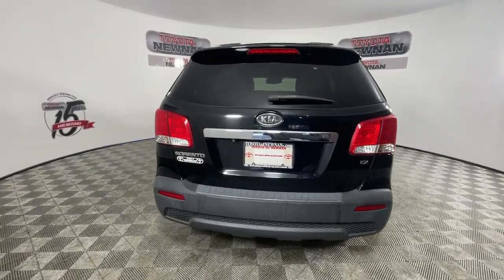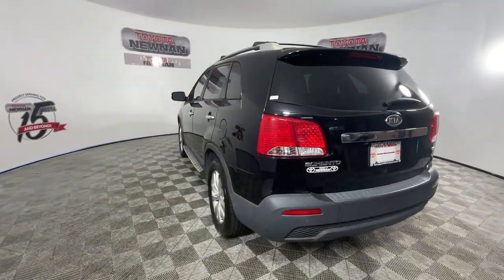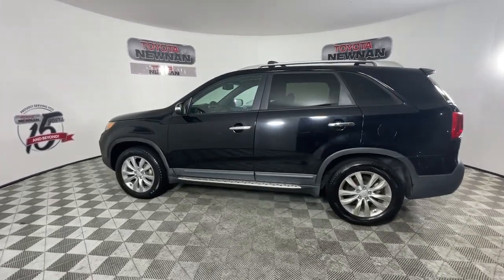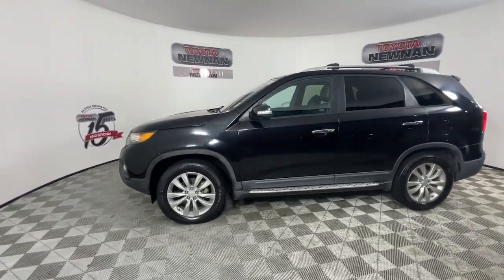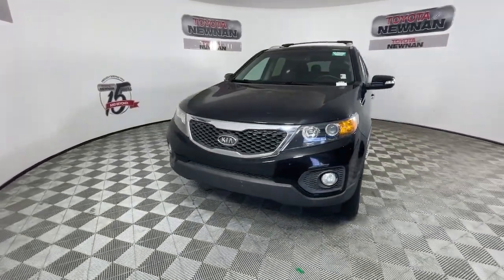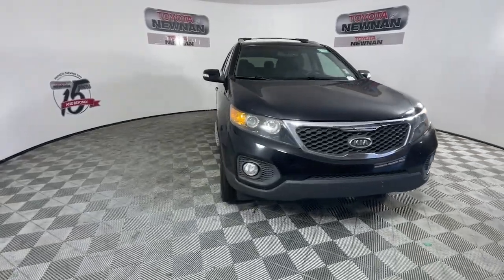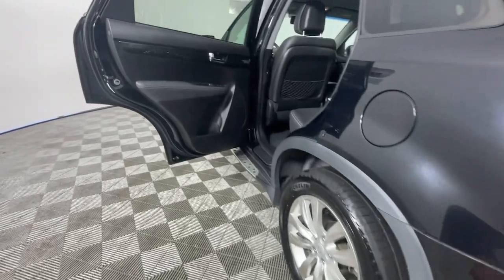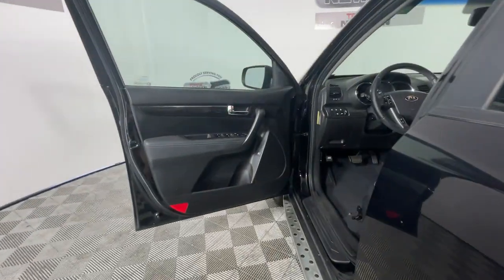Available in all-wheel drive or front-wheel drive, this midsize three-row crossover has earned its reputation for prioritizing safety, passenger comfort, cargo capacity, and connectivity. These are just some of the great options this vehicle comes with: keyless entry, backup camera, heated mirrors, fog lamps, aluminum wheels, heated front seat, alarm, steering wheel audio controls, electronic stability control, third row seat.